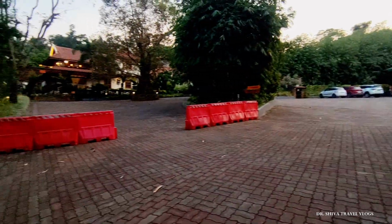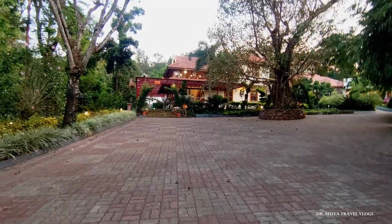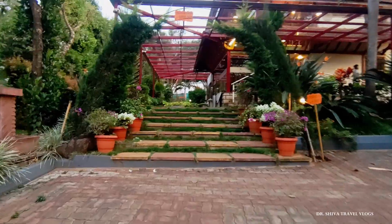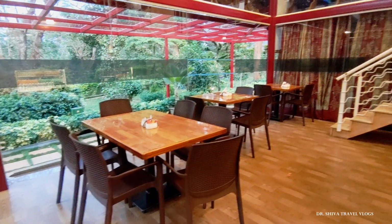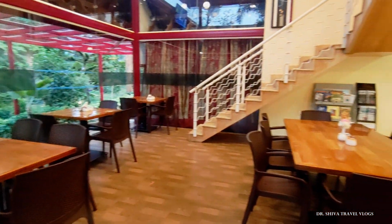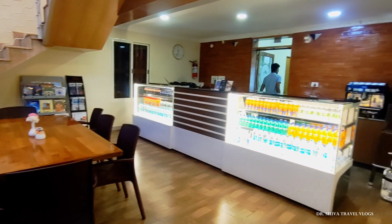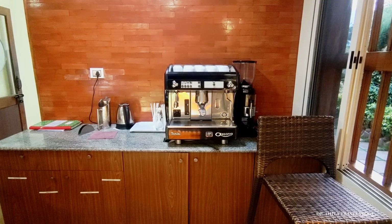On the left, the path leads you straight to the main reception building, which also happens to be right beside the dining area. Now, let me take you inside the reception. It's not just a check-in spot, but also doubles as a cozy cafeteria where you can relax with a cup of coffee or grab a quick snack before exploring the property.